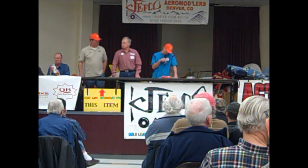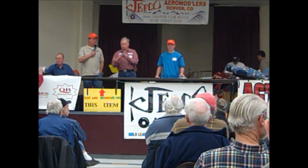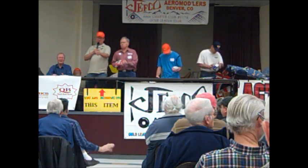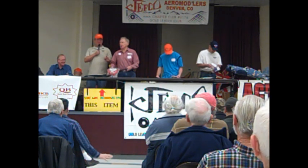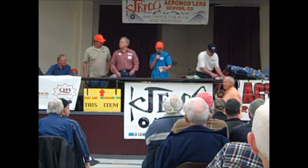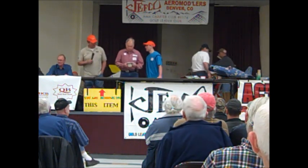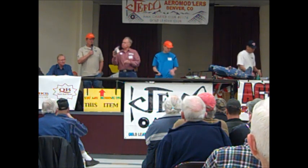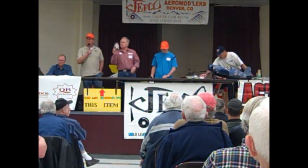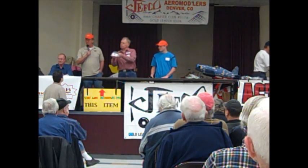144-038. It's a bag of wheels, wheel pants, and wheel struts. Anybody interested in picking up $10? Anybody interested in $10? Pass. 252-017. It's a brushless 400 outrunner with speed control for an electric motor. Anybody interested? It's now under 4,400. You interested? Pass.